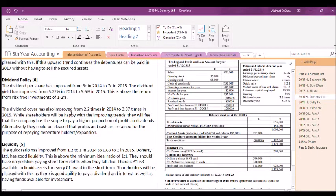The dividend cover has also improved from 2.2 times to 3.37 times. I'm going to go through something here. While the shareholders will be happy with these improving trends, they will feel that the company has scope to pay a higher proportion of profits in dividends. Alternatively, they could be pleased that profits and cash are retained for the purpose of repaying debenture holders and expansion. What does all that mean?